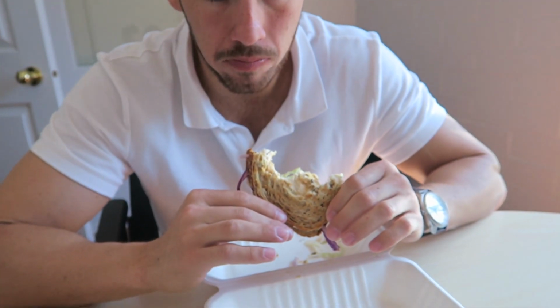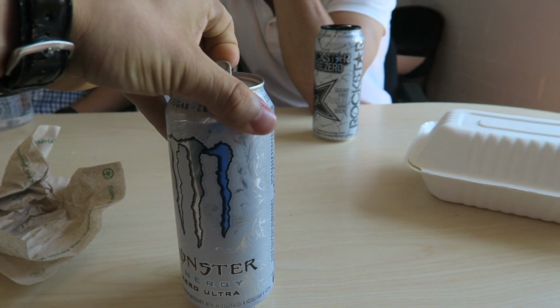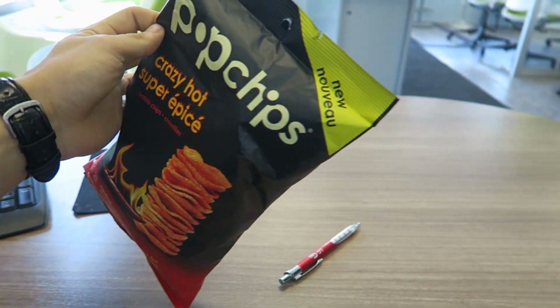So yeah, Brandon over here eating a Chipotle chicken panini and some soup. And a Rockstar. 0 calories. Up right now a graphic. Bernie Sanders wins 56.